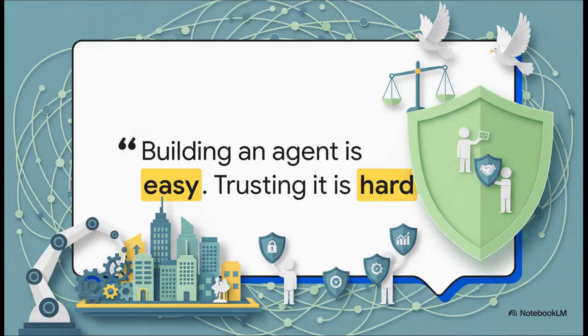You know, this quote just nails it. It really gets to the heart of the whole problem. Spinning up an agent is one thing, but making it reliable, safe, and trustworthy enough for the real world, that is a whole different ballgame. It's all about building confidence in an autonomous system.